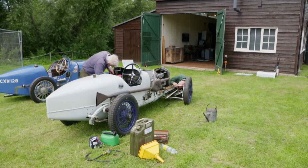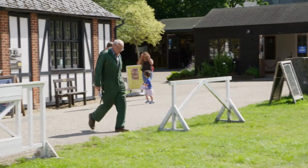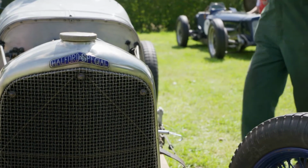And I raced it for about 15 years. It's a wonderful car, it's very quick. They're very slidey, the cars of this period, because the suspensions are not as advanced as they are today. And the brakes clearly are not as good as they are today. So it gives an exciting experience, is the way I think I'd put it.